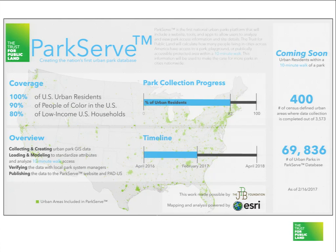On the right, you can see some statistics, just big picture things. So we already have almost 70,000 individual park records in the database. We've collected data for 400 of those 3,500 plus urban areas. So as you can tell, we've concentrated on those most populated urban areas first. 400 gets to 82% of the urban population.